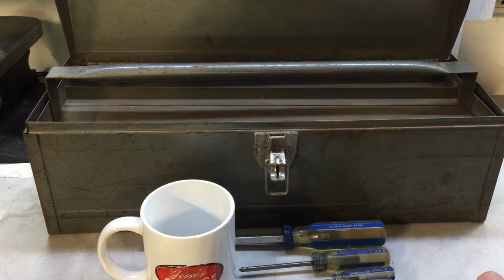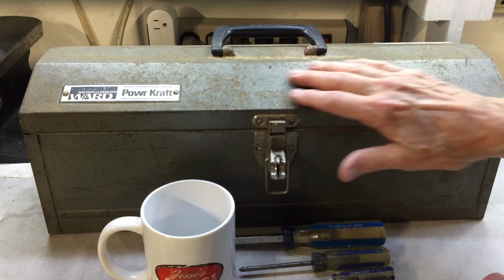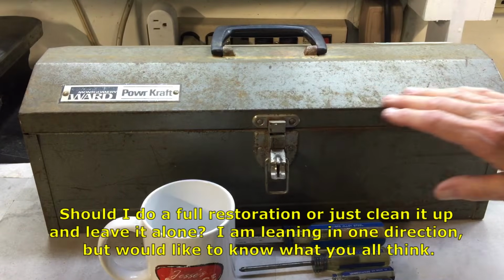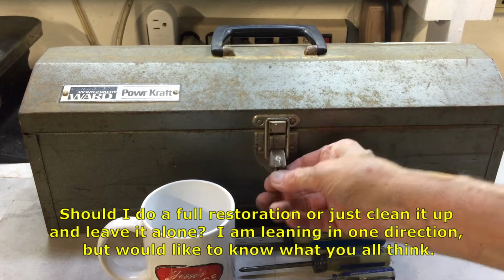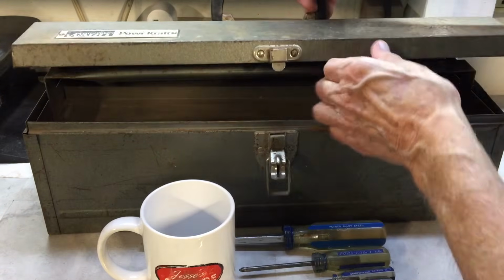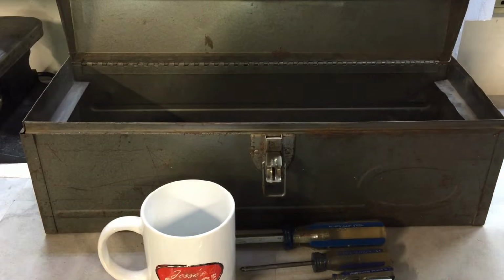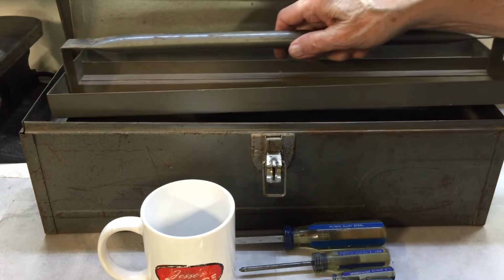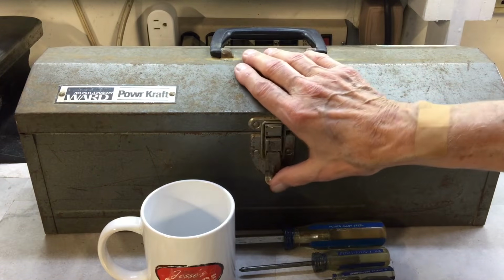It's in really good shape. It's got some surface rust on it. I'm not quite sure what to do about that. I don't know whether to do a full resto on it or just clean it up. I might try to see if I can get that rust off of there. This will be a video in itself. So let me know what you think. What should I do with this? The rust needs to be cleaned up for sure. My half-inch Powr-Kraft set will go in here just perfectly. That looks good. The inside looks good. Not rusted through. I don't know. Should I just clean it up? Should I do a restoration on it? Let me know.